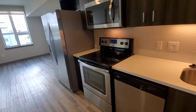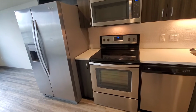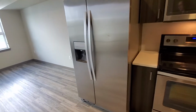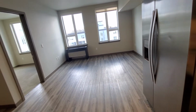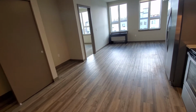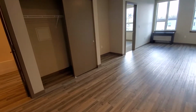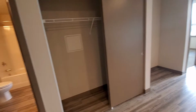Then you've got your stainless steel package for your Whirlpool appliances, full-size dishwasher, extra large refrigerator with ice and water in the door, panning into your living room. There's also space in this home for a dining room, a desk area, very large kitchen island would fit, and then a huge closet area right off of your main living room.